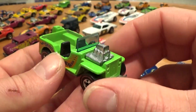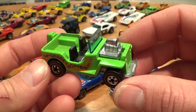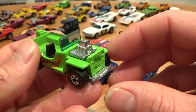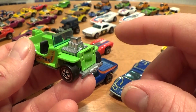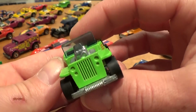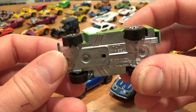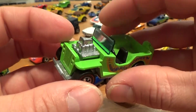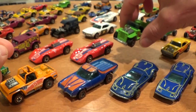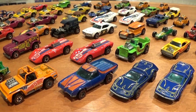It later came out as the Gunslinger, which we'll see in the 1975 video, and also there's a later version that has just the hood smoothed over, no engine, which is actually much harder to find and more valuable. This one's still worth about $60 or $70 in this condition, which is pretty much mint. It was also released again in 2009 as a retool for the Hot Wheels Neo Classics HotWheels.com exclusive series, I should say.